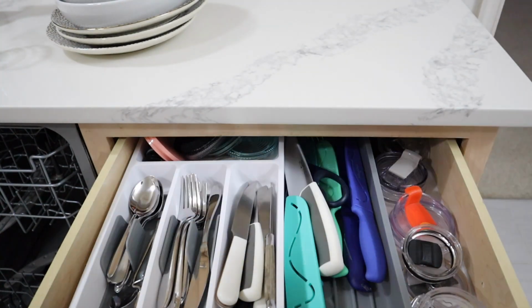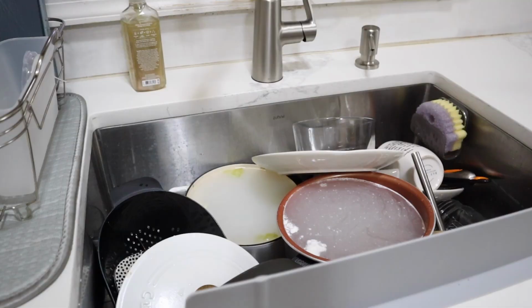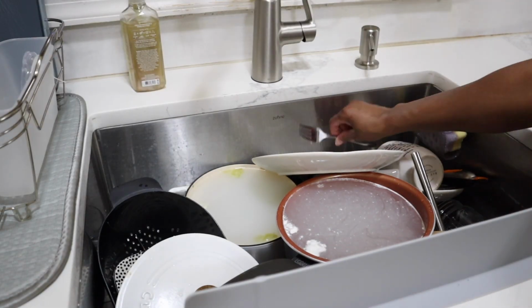This drawer organizer I purchased at Target from the brand OXO, and I really like it. It was a little pricey, $22, but I think it works really, really well.